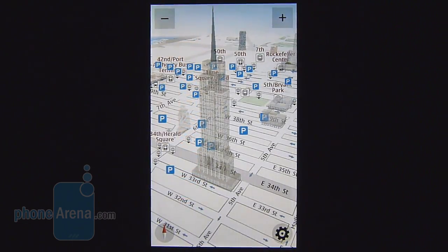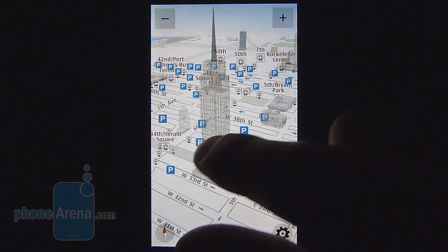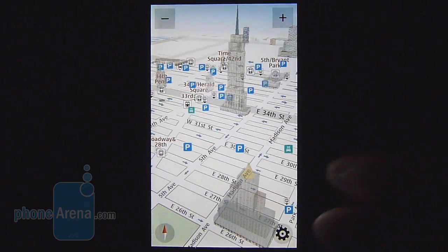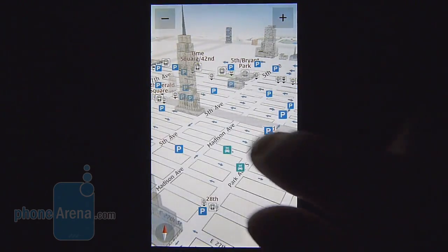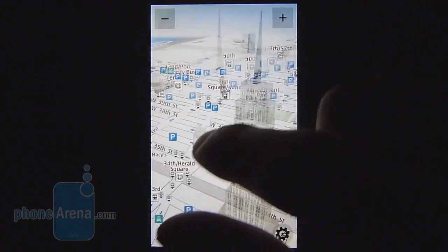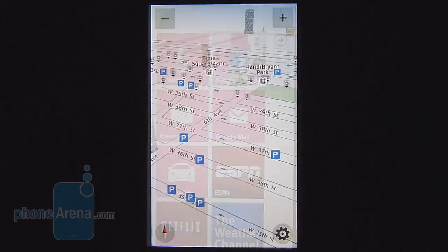Out of all the preloaded apps on the device, the most interesting one's going to be Nokia Drive, just because it's a free turn-by-turn directions application. It doesn't require a data connection to actually work, just because the maps are stored locally. It's nice, it works and offers things like 3D maps, but its operation can be a little bit choppy at times.